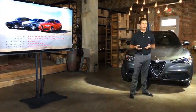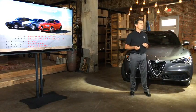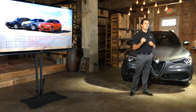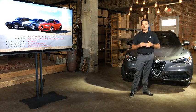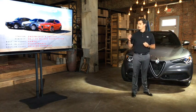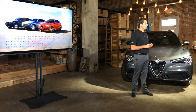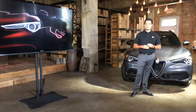So all in all, obviously what Stelvio means, it's an Italian engineered and crafted vehicle. We offer a perfect 50-50 weight distribution on the vehicle. We have best-in-class power, as I showed to you earlier, from acceleration to horsepower to torque. We offer best-in-class performance and obviously best-in-class driving dynamics that's deserving of an Alfa Romeo. So that's all I had.